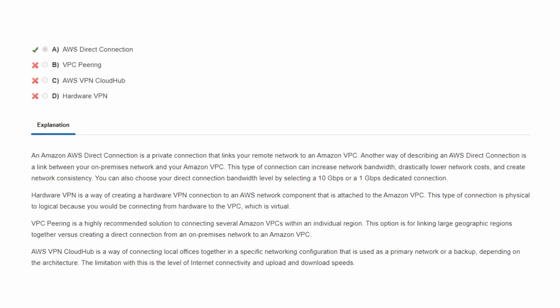Hardware VPN is a way of creating a hardware VPN connection to an AWS network component that is attached to the Amazon VPC. This type of connection is physical to logical because you would be connecting from hardware to the VPC, which is virtual. VPC Peering is a highly recommended solution to connect several Amazon VPCs within an individual region. This option is for linking large geographic regions together versus creating a direct connection from an on-premises network to an Amazon VPC.